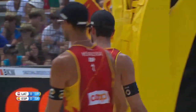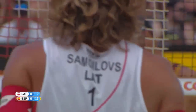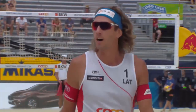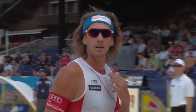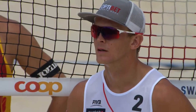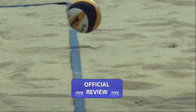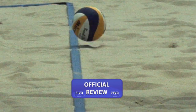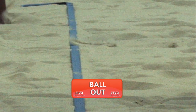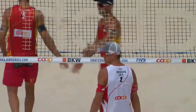Ball's on the line. Challenge. Well, could this be another challenge from the Latvians? It's a big point. The difference is taking Latvia to set point, and the challenge is there. So once again, Latvia thinks this one's out. This one hit with a lot more force and velocity. That means the ball's going to flatten out a little bit when it hits, and it might have touched just the outside of the line. No, it's out again. Oh, they can do no wrong. Wow. It's a second successful challenge for Latvia, and it gives them set point.